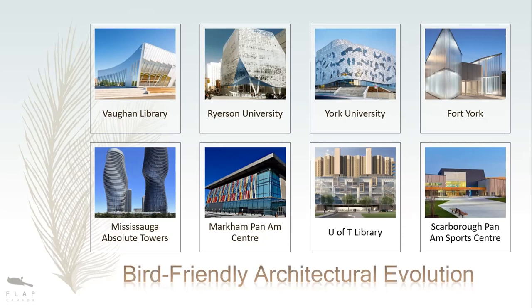As soon as it became mandatory and they started following these rules, they realized this ain't so bad. In fact, we're starting to see architects create buildings that are bird friendly, not necessarily because they want to be bird safe. They love the aesthetics that are now being introduced as a result of taking this approach. So what was thought to be a threat is now becoming actually more popular in architectural design.